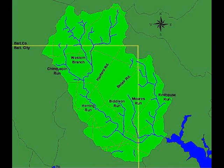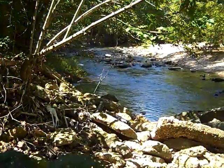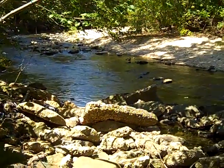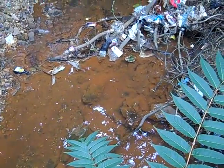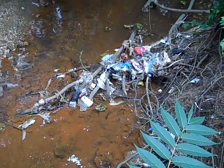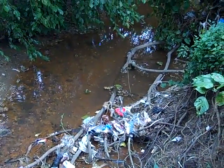Some of the tributary rivers include Herring Run, Stemmers Run, Chincapin Run, Bittison Run, and Moores Run. Many of those streams have natural areas and parks buffering them, but because of the high level of pollution and litter from the more developed areas, the water quality is poor, and in some areas it is considered impaired by the Maryland Department of the Environment.